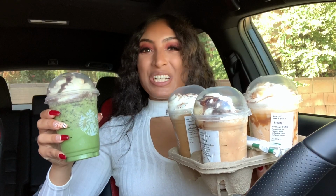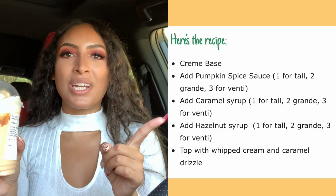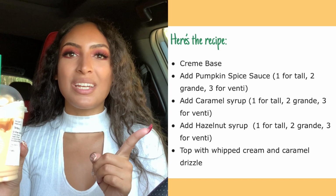Let's get this party started. All right, guys, we got the drinks. The struggle was real. I had to go to three different Starbucks because the first two didn't have all the ingredients. So finally, the third one had everything that I needed. So the first one I'm gonna be trying is called the Butterscotch Frappuccino. Right here are the ingredients if you guys wanna order this drink.